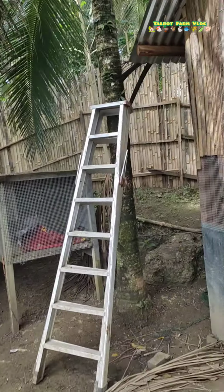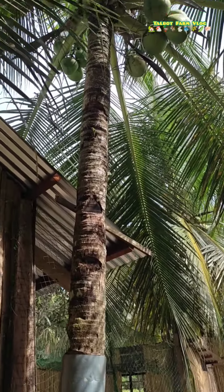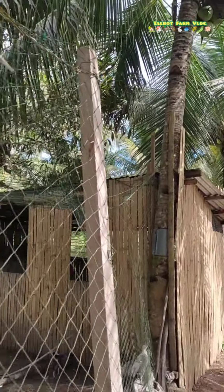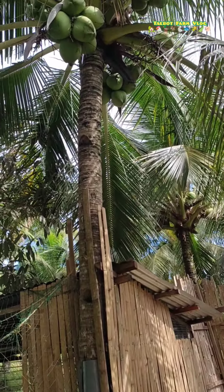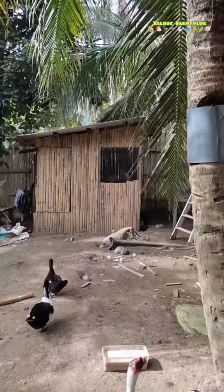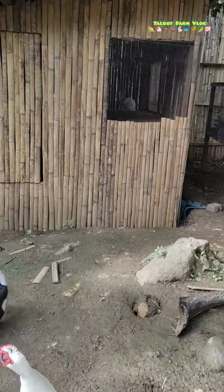See, it's easy to get a buko up there. I put the ladder yesterday because I've been very thirsty. Here's another here. And most of the coconut trees here are bearing fruits. Easy for me because I just have to get the ladder and I can have a buko on the other side too. I'm very, very lucky here because I don't get thirsty, and always have a fresh buko.